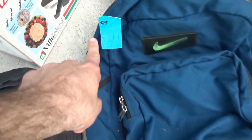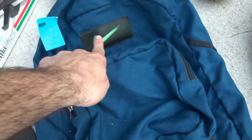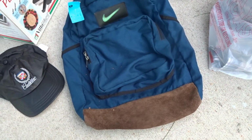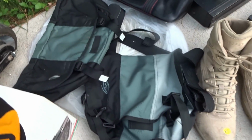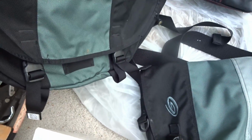So I looked this one up. It was only $4, $3.99. I looked it up, one identical to it, except the Nike logo was slightly different, sold for $50 plus shipping on eBay. So I think I could get about $50 out of it. It was only $4.